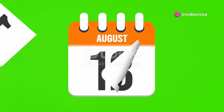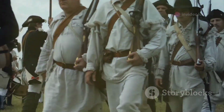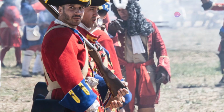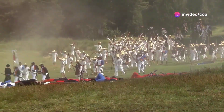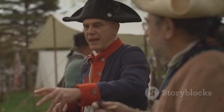Alright, let's rewind to August 27, 1776. Picture this. The American Revolution is in full swing. Just weeks after declaring independence, George Washington and his newly formed Continental Army are about to face their biggest test yet. They're up against the mighty British Army in the first major battle since breaking free from Britain, the Battle of Long Island.